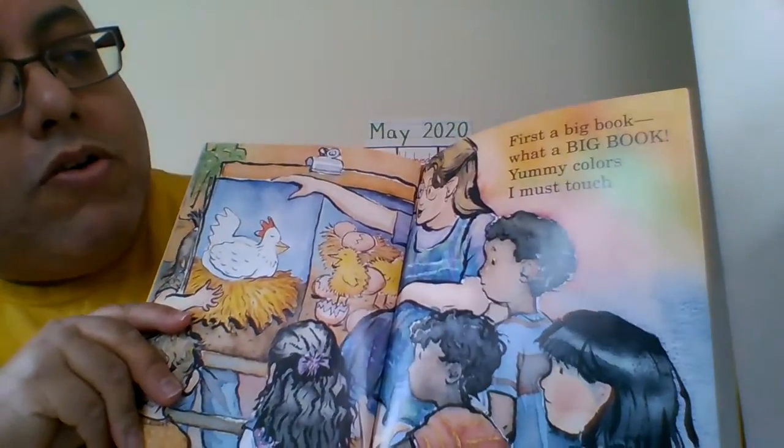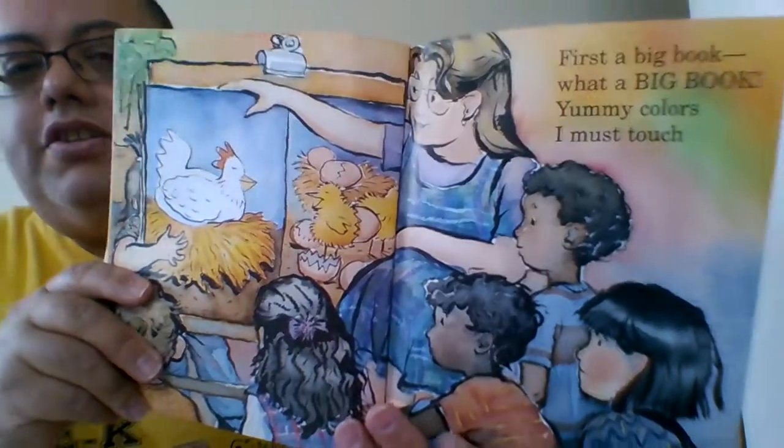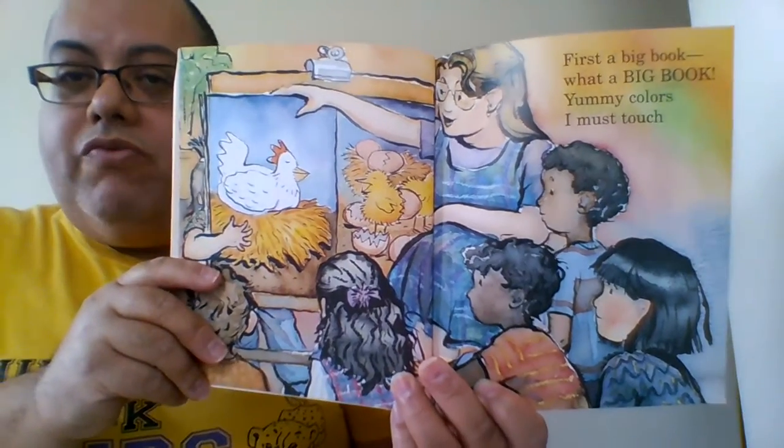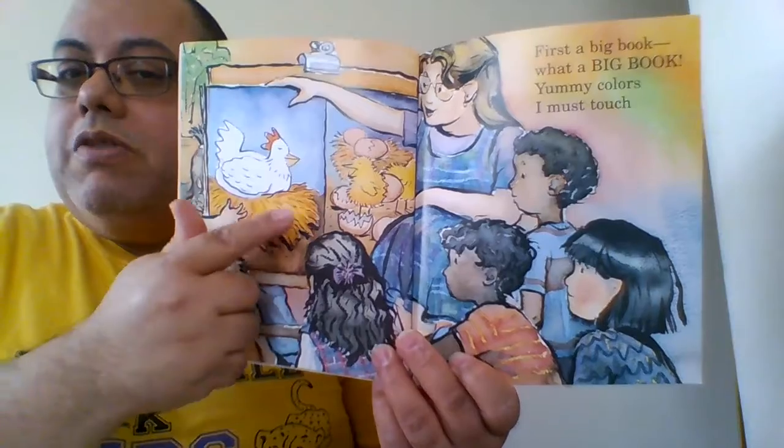First a big book. What a big book. Yummy colors I must touch. So I do read small books, but I also can read big books. So this is kind of the same that we do when we are sitting on the carpet.